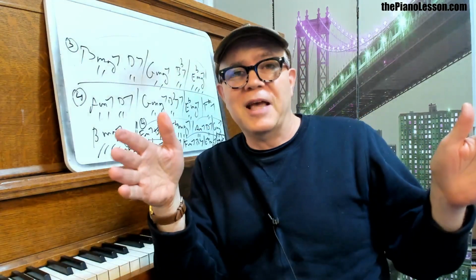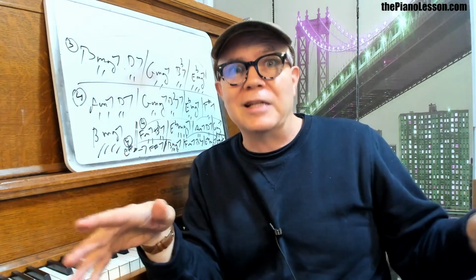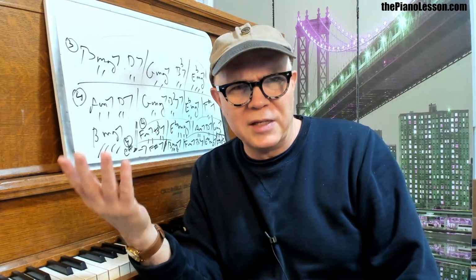So there's this displacement. I'll call it rhythmic displacement, but it's more structural. It's not just a matter of a beat or half a beat. It's a matter of an entire bar, which is what makes this whole song sound odd and kind of tough to play. That's a 3-bar phrase. Then a 4-bar phrase, then a 4-bar phrase, then a 4-bar phrase, plus 1, a 5-bar phrase.